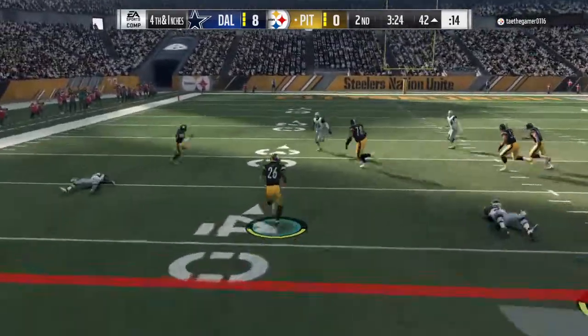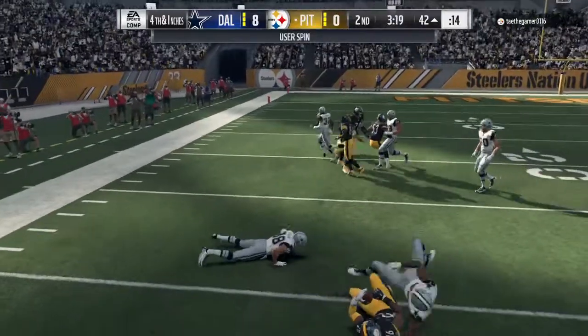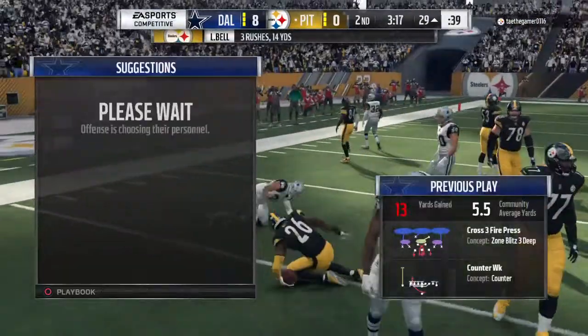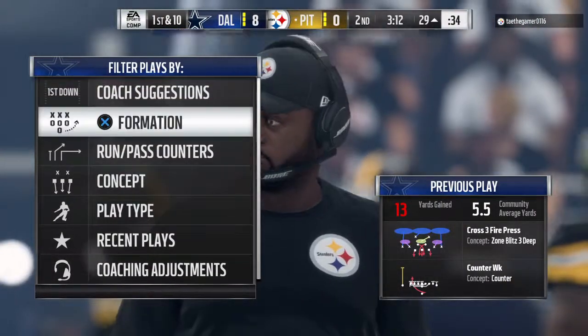They'll run it with Bell. They find some open field here. Bell so light on his feet. A great effort there to shed the contact, and it helps him pick up the first. It's a Pittsburgh first down, a gain of 13.